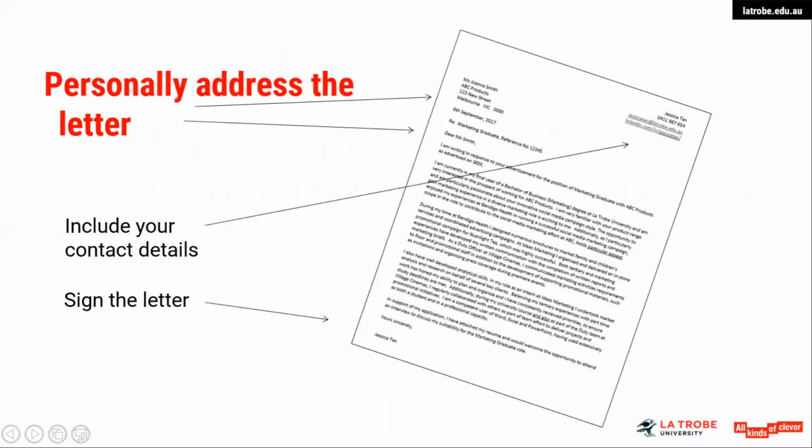So your letter should look like this. It is a formal business letter. It's not a style of writing we really use these days, but for cover letters, it's still kicking on. So we always want to personally address the letter whenever we can. You may get a name on a job ad of who to address it to, you may not. If there's a phone number and no name, I would still ring and ask who you should address it to. But if you don't have a name, it's okay.